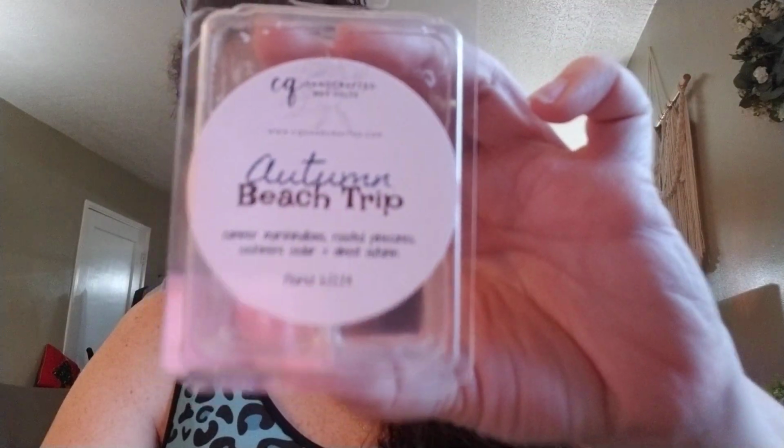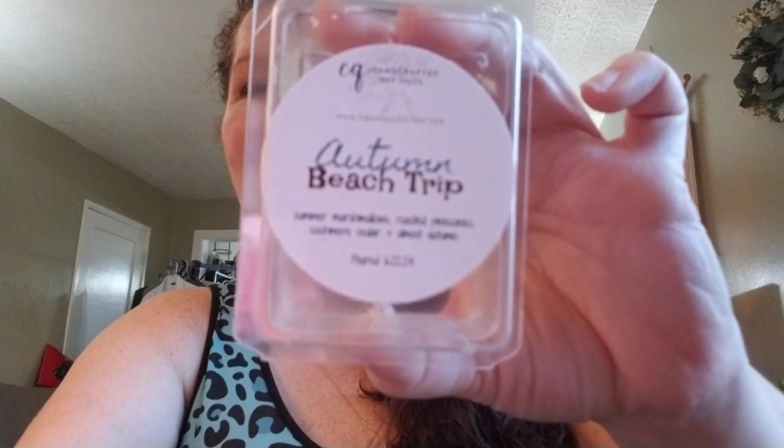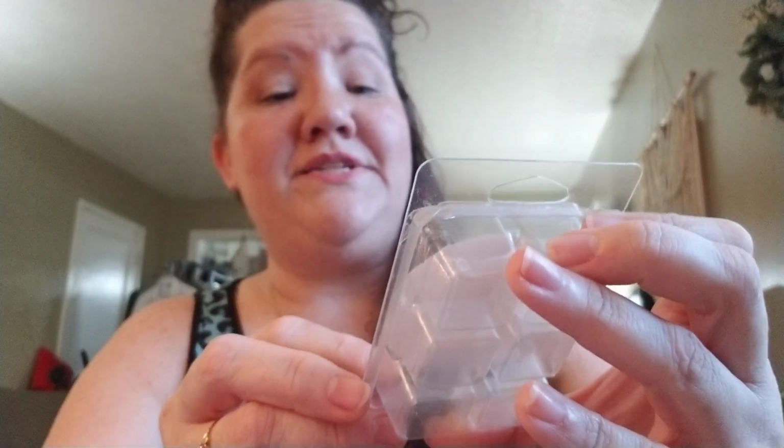Here is an official calm here of Autumn Beach Trip. Again, it's summer marshmallows, roasted pine cones, cashmere cedar, and almost autumn. Love this. Love it. Can't go wrong with beach, nice pine cones, cashmere cedar, and cashmere woods. And that wasn't part of my melting basket for the carnival theme. A lot of this wasn't, just whatever.